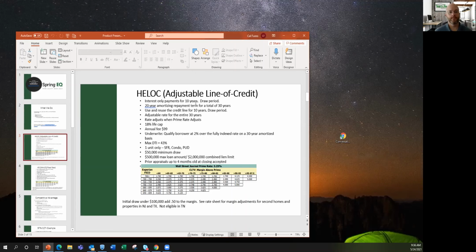After that point in time, it does go into a 20-year reamortization. And the HELOC is always an adjustable rate. So during the 20-year reamortization, they could see interest rate adjustments. The total period of time is going to end up being 30 years. There is an 18% lifetime cap. It does have an annual fee on it of $99. And when we underwrite the file, we underwrite it based upon the customer start rate +2, as a fully 30-year amortized loan for the full line amount, meaning that if the line amount is $200,000 but the customer's initial draw is only $100,000, it will be underwritten at the $200,000 amount.